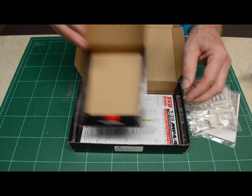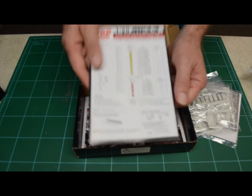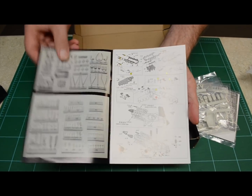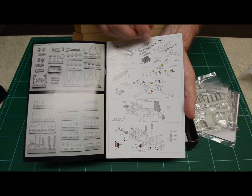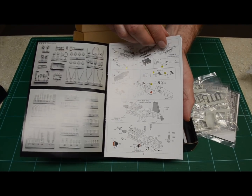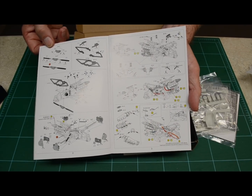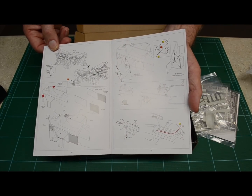And one thing that comes with this also that's really handy, more directions. Now this is in addition to the instructions with the kit. And they list the parts here, and then all the steps. It's also showing what parts to paint and whatnot, and what parts not to use from the kit, and which ones take the place here. So it's pretty nice, really detailed. You can see there's a lot of fine parts in here. This is really going to make a nice model.